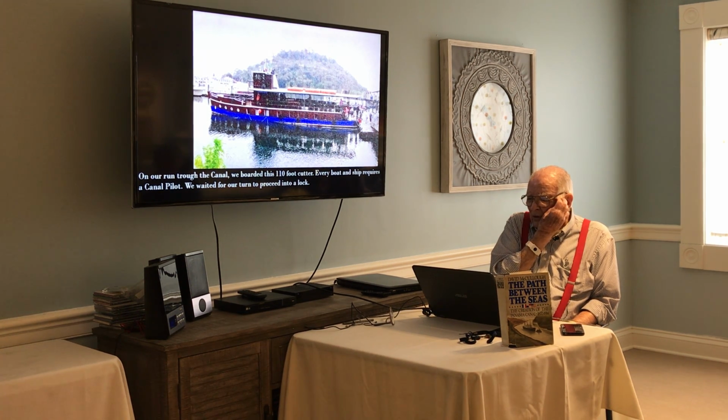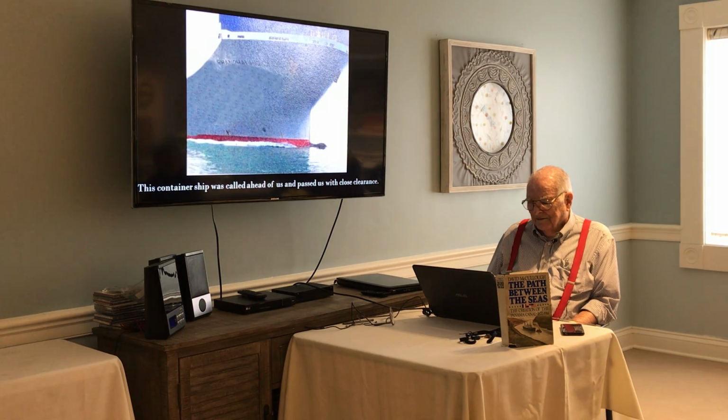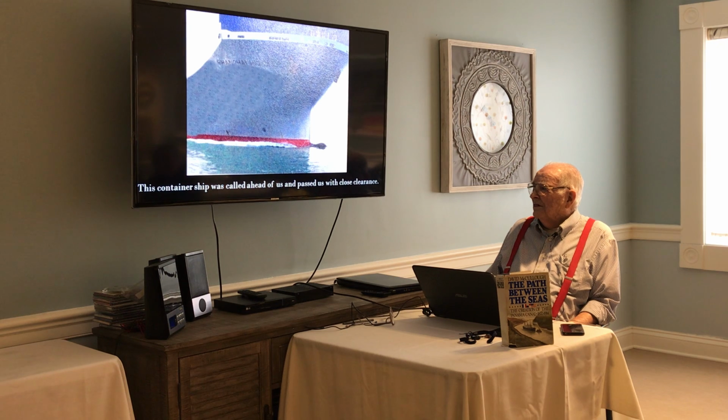When you're going to go through the canal, you ask for a slot, and you're told to be on time. And if you're not there, you lose it and go back to the back of the line again. This container ship was called ahead of us and passed us with very close clearance. Again, you realize you're in a little dinky rowboat compared to these big things.